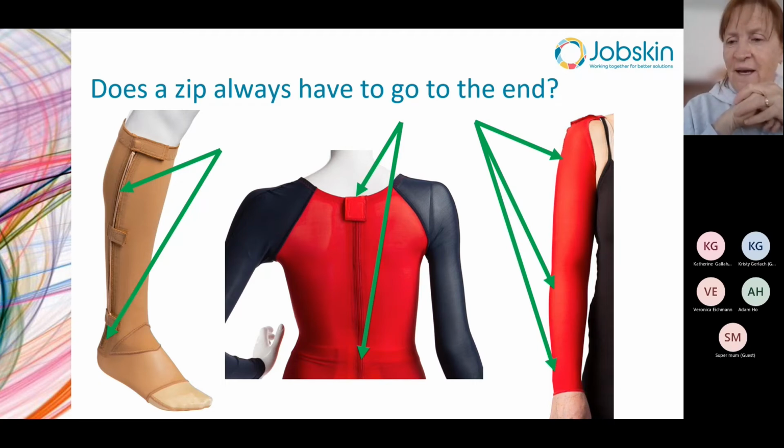In a vest, you pretty much need to go to the top. But do you have to go all the way to the bottom? Think about that with donning and doffing, because sometimes it's easier, particularly in a back vest, if you're not having to hold the base of the zip together to get the zip started. If you can put a vest on and have fabric for the bottom, I don't know, 10, 15 centimetres, and then zip from there up, that's another thing to consider, and it can be very helpful to some people.